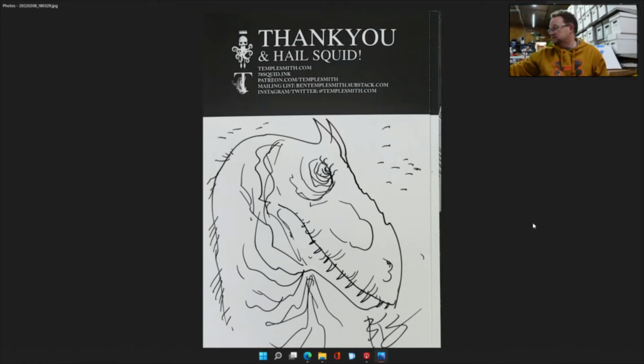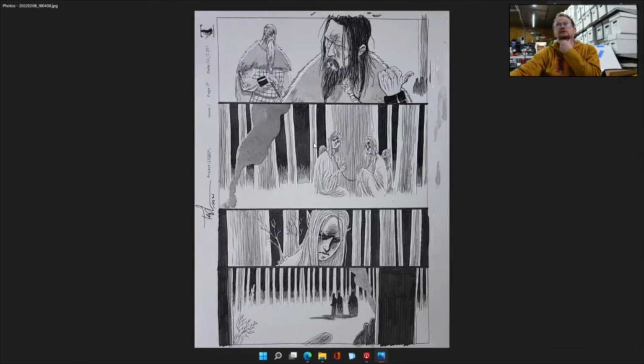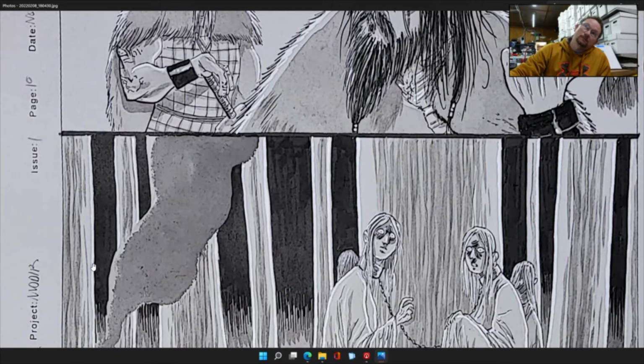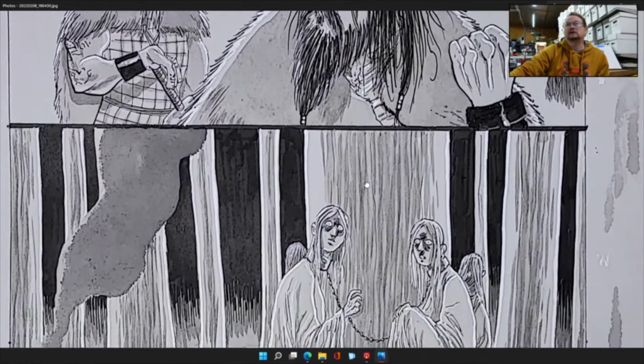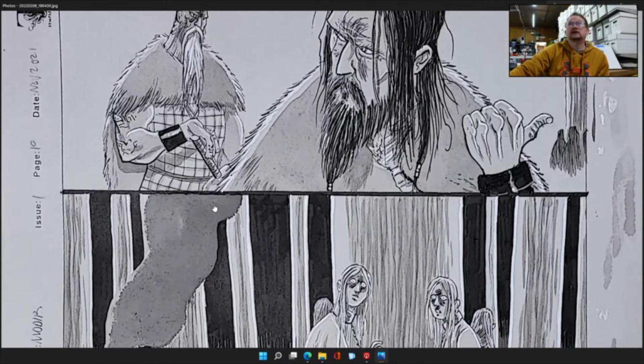This month's package was based on his Dinosauria project. Thank you note with a quick sketch on it. And then, because of the level I'm at on his Patreon, I get an original piece of artwork from whatever projects he's been working on for that time frame. So this is a piece from Modeer, which is a new title that's getting ready to come out. Apparently it's page 10 from issue 1.